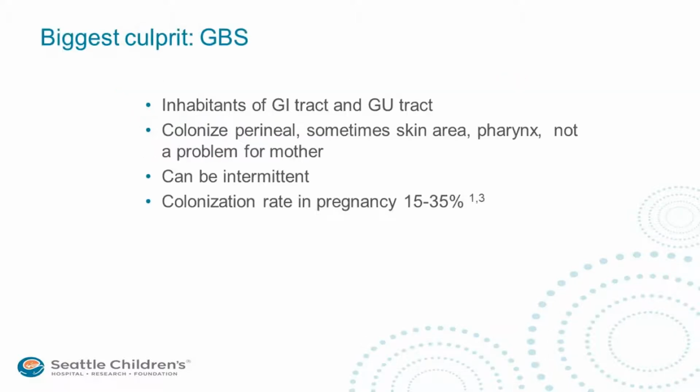GBS is a pretty normal inhabitant of the GI and GU system. It can colonize the perineal area, skin, and pharynx, so it's usually not a problem for the mom. As you know, it can be intermittent. The same woman can test negative in the beginning of the pregnancy and then test positive at the end of the pregnancy. The general recommendation to test pregnant women for GBS is between 35 and 37 weeks, and the test is usually good for 5 weeks. So if the mother was tested at 35 weeks and she goes to late term or post term, ideally she should be retested in 5 weeks.